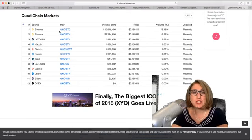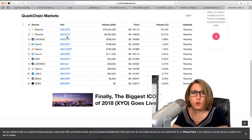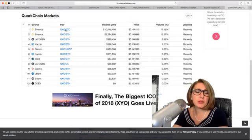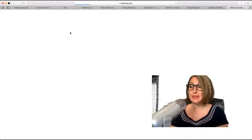What it's saying here is Quark Chain can be bought with Bitcoin, or Quark Chain can be bought with Ethereum. Right here is USDT, that's Tether. Let's get into that on another video, but that's important to know about. And then you can buy with other currencies. These are all the exchanges. So let's just say we're going to go to Quark. We're going to buy Quark Chain on Binance.com.